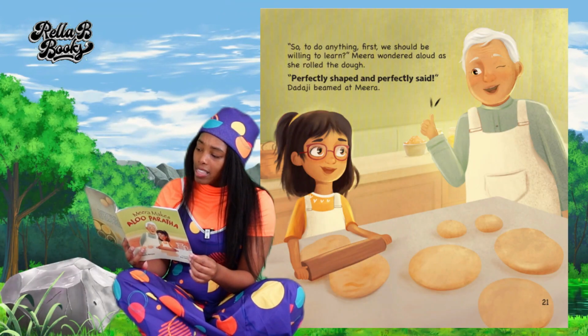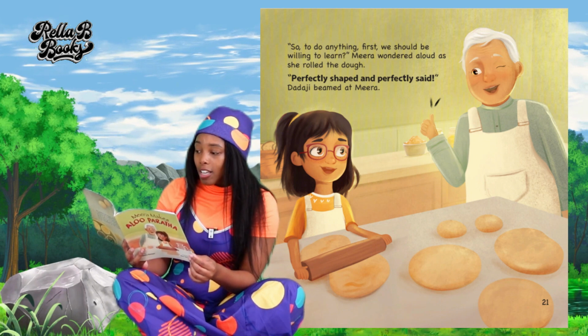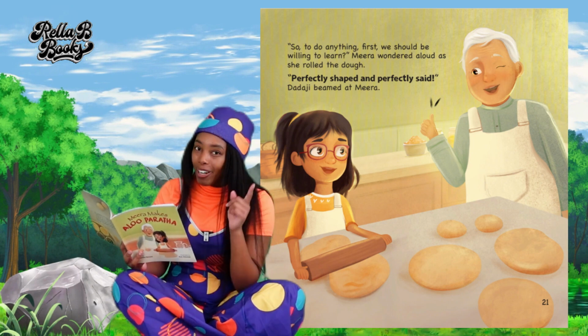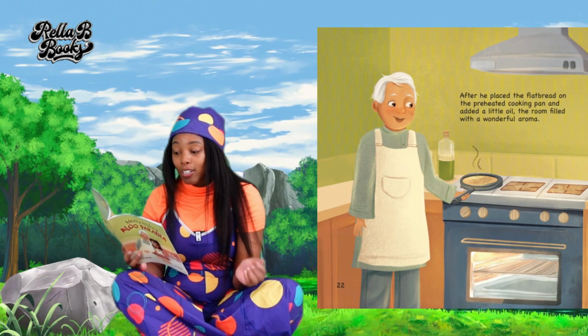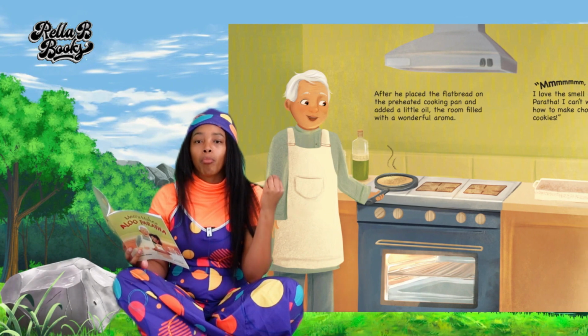"So to do anything, first, we should be willing to learn?" Meera wondered aloud as she rolled the dough. "Perfectly shaped and perfectly said." Dadaji beamed at Meera. After he placed the flatbread on the preheated cooking pan and added a little oil, the room filled with a wonderful aroma.